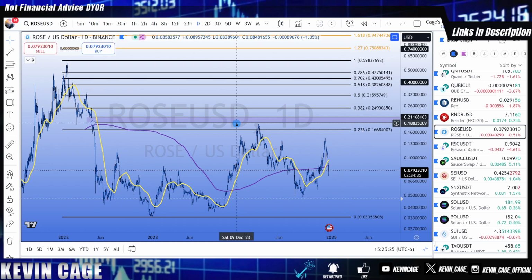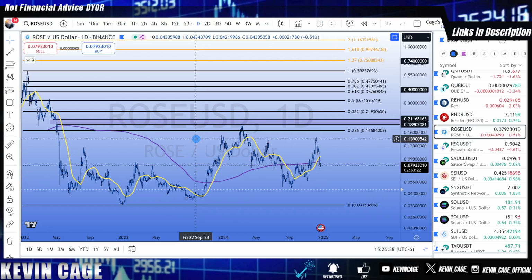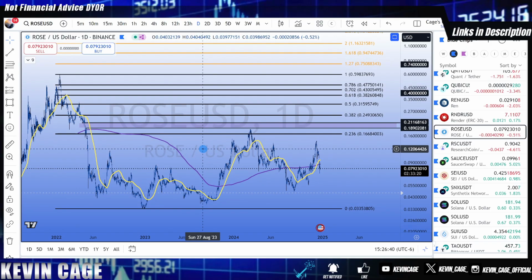And the interesting thing about Rose and HBAR is HBAR had weekly fair value gaps just over 20 cents and they were closed, and Rose still has those open. And just comparing Rose's market cap to HBAR, if Oasis or Rose had the market cap of HBAR today, that would be an 18x. Now, I'm not saying that's guaranteed to happen, nothing is for certain, but just in terms of potential during alt season, there are a bunch of alts.